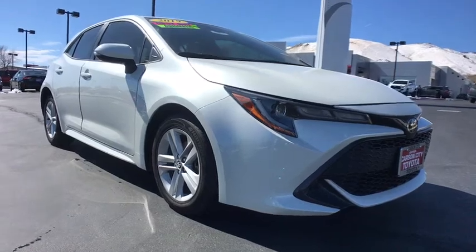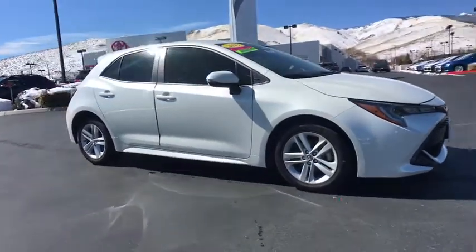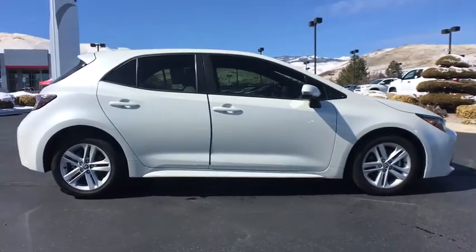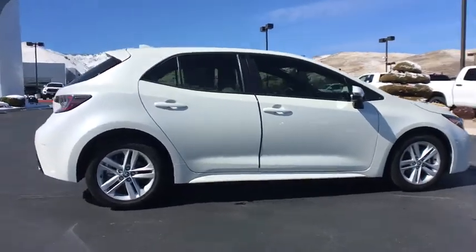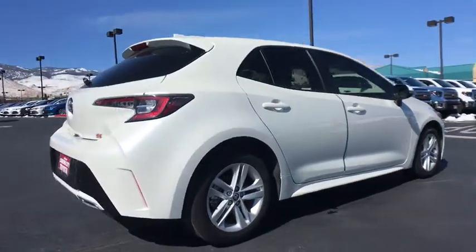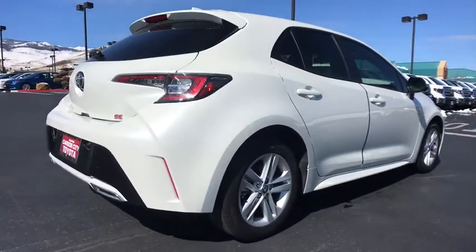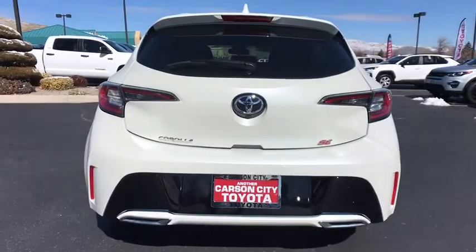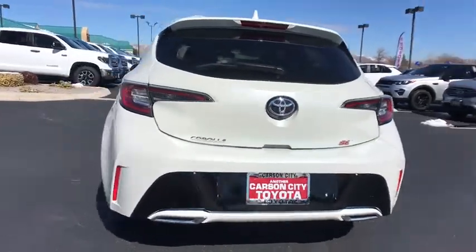Take a ride in the 2019 Toyota Corolla hatchback. The Toyota Corolla hatchback will make you smile. The performance and shifty driving experience will certainly leave you wanting more. A sharp exterior look and an abundance of technology like the Toyota Safety Sense make this a vehicle worth looking at. This vehicle has less than 7,000 miles.